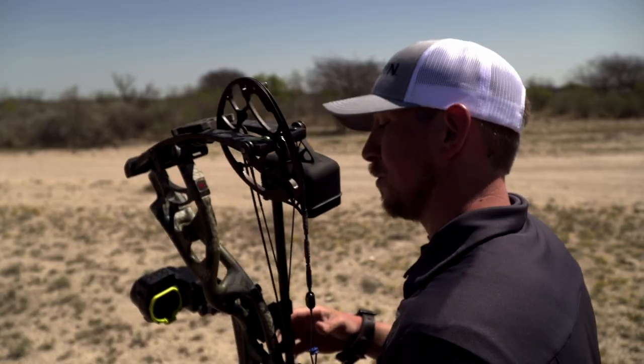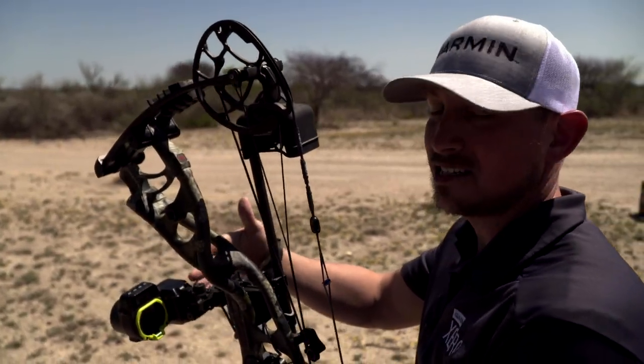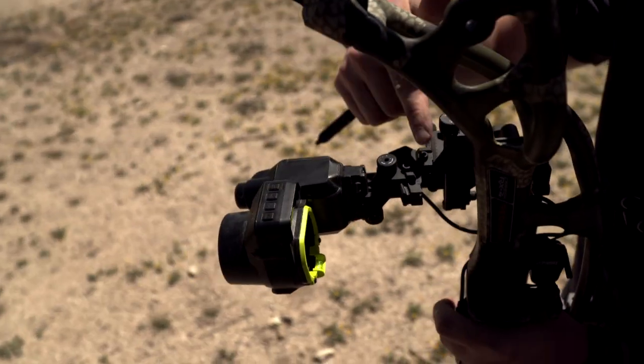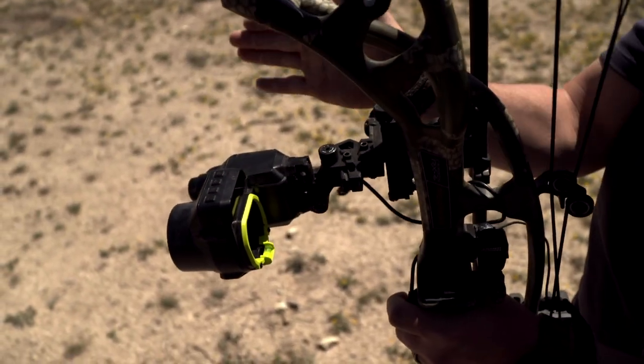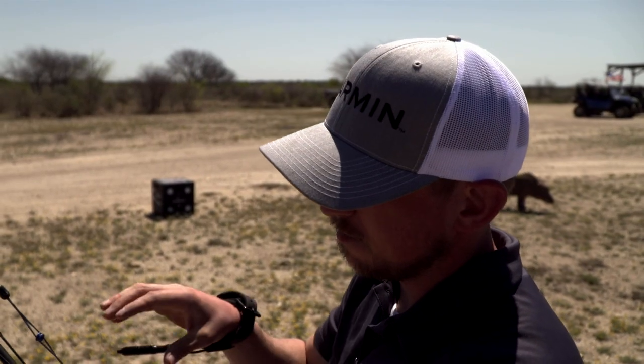So there's gonna be two curved adjustments that we need to make here. One where we move the housing itself on a curved axis this way, and another one here where we actually pivot this way left and right. So to do that, it's actually projecting the reticle there in the housing itself.